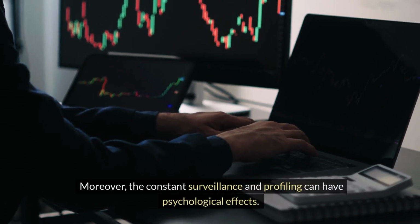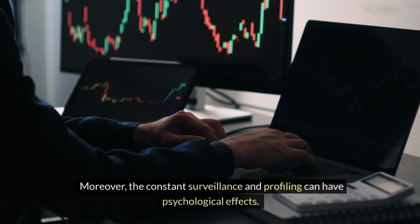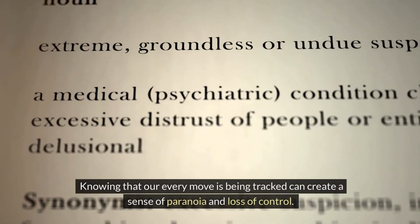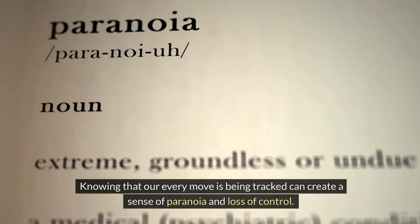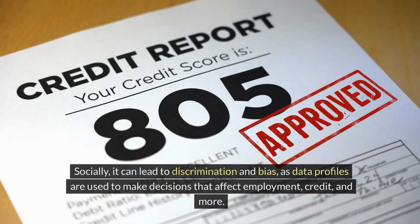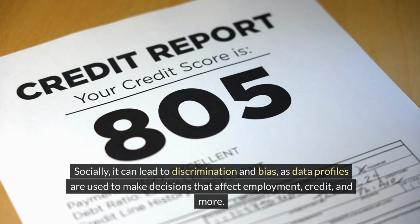Moreover, the constant surveillance and profiling can have psychological effects. Knowing that our every move is being tracked can create a sense of paranoia and loss of control. Socially, it can lead to discrimination and bias, as data profiles are used to make decisions that affect employment, credit, and more.